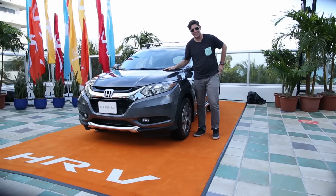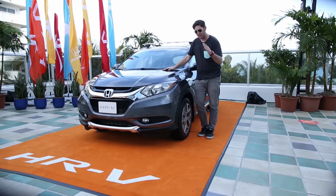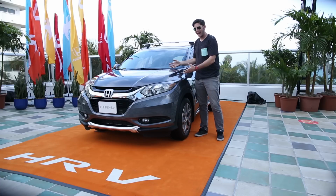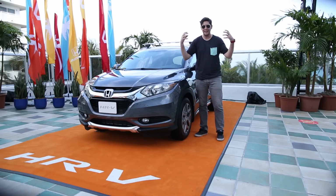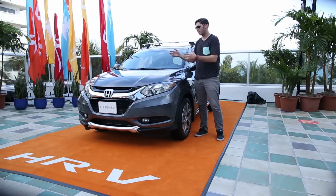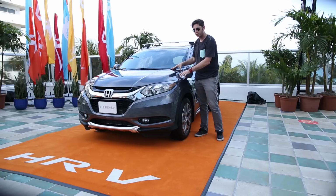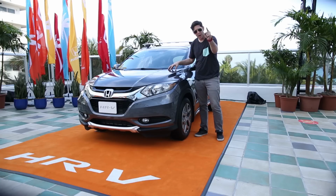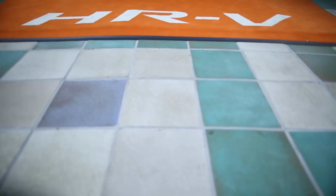This is the 2016 Honda HR-V, and you might not think it's anything special when I talk about the word game-changing. But what we're looking at here is a vehicle that's basically in a brand new segment. There are some luxury examples out there, but this is the first non-luxury subcompact crossover. And it's going to be huge, and I'm about to tell you why. So what are we dealing with here?